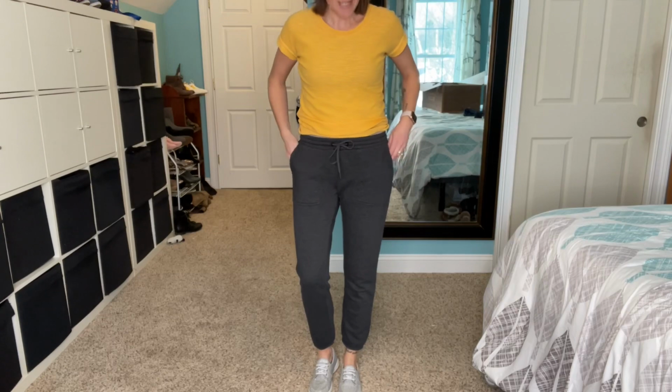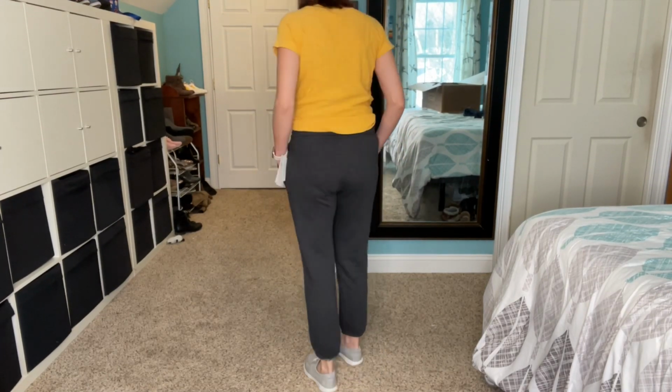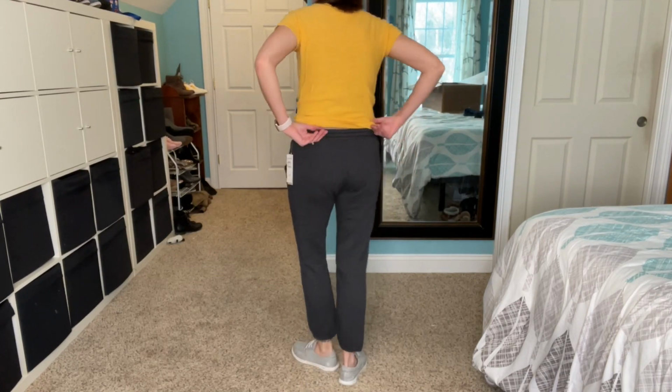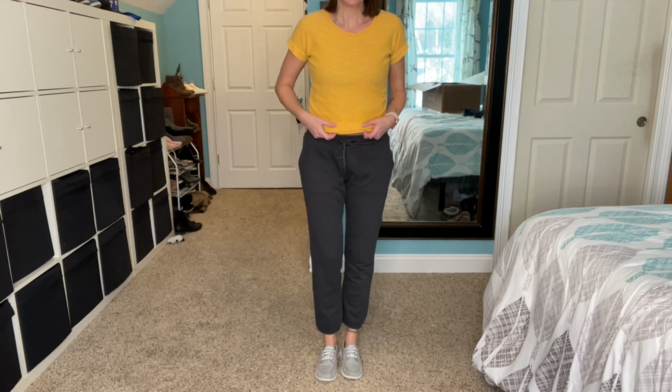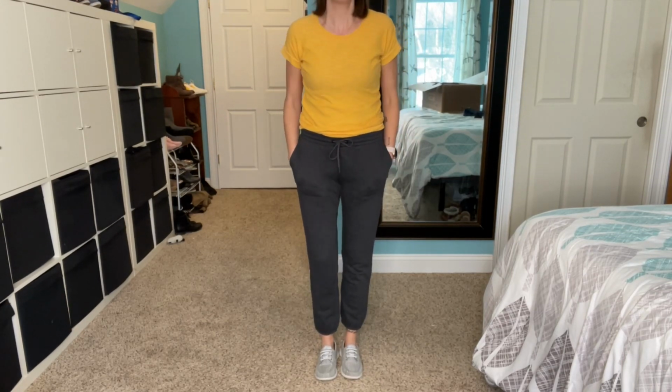These are the joggers by Zella. I think they're super cute. They're a really fun length. They're very athletic, something I don't do a whole lot of. I tend to be much more dressy, but these are very, very comfortable, and I think they're a great price too. So if I could figure out what to wear them with, I think they would be a fun addition to my wardrobe.